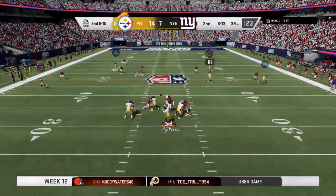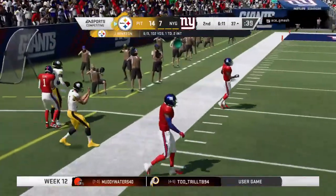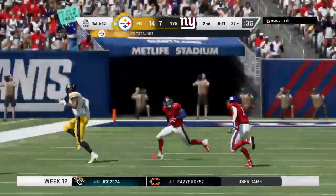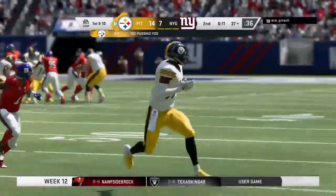Winston. Sharks got it left side. And he's going to be out of bounds, but not before he takes it inside the 40. That one covers 24 yards. It's a first down.